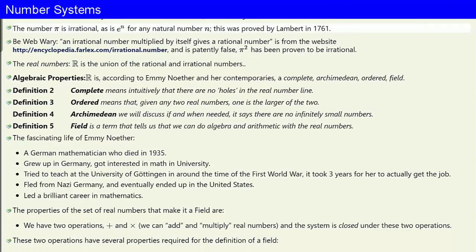The number pi, which is not 22/7 as in the Bible, is in fact irrational, as is e to the power n for any natural number n, where e is Euler's number, the basis of the natural logarithms. These facts were proved by a French mathematician, Lambert, in 1761.